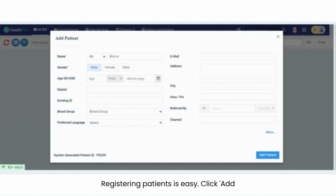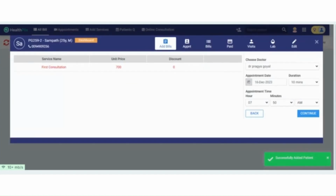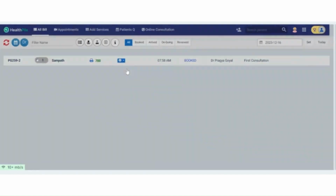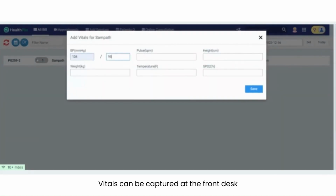Registering patients is easy. Click Add New, fill in patient details, choose billing services, and select payment mode. Vitals can be captured at the front desk to save time.